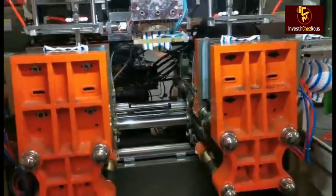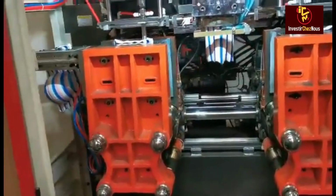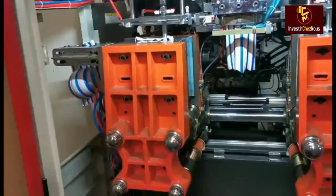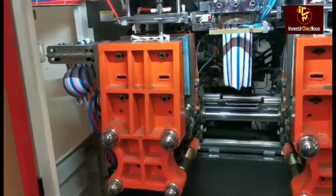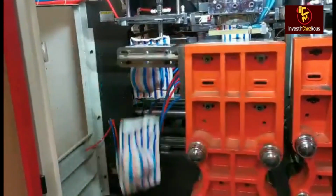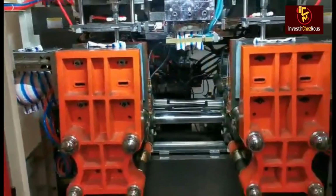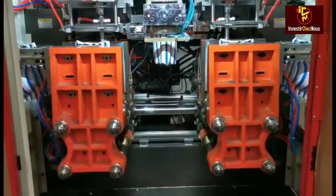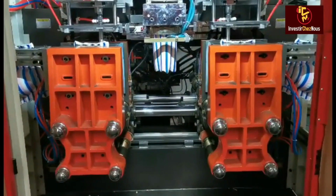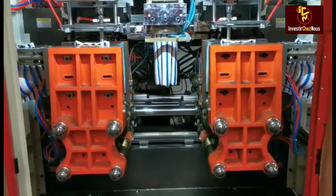This step requires high pressure to ensure the plastic fills every crevice of the mold. After injection, the mold is cooled using a controlled cooling system. This allows the plastic to solidify into the desired shape. Once the plastic has cooled and solidified, the mold opens, and the newly formed plastic product is ejected from the mold. The finished products are then trimmed, polished, or assembled as needed to ensure they meet quality standards before being packaged for distribution.